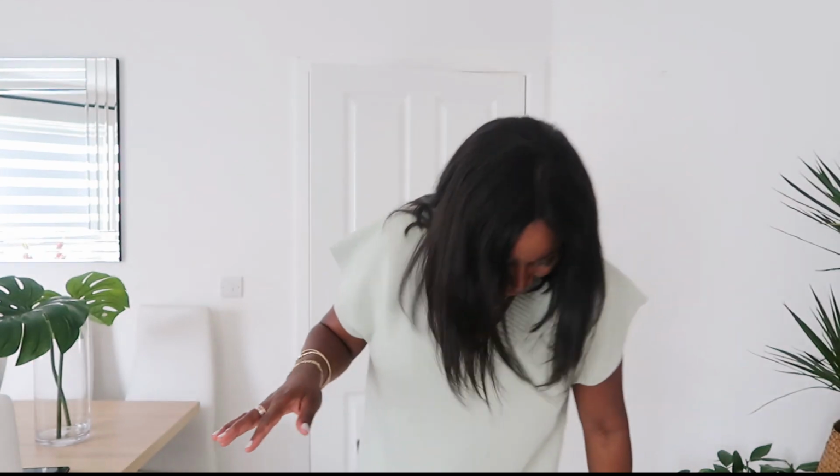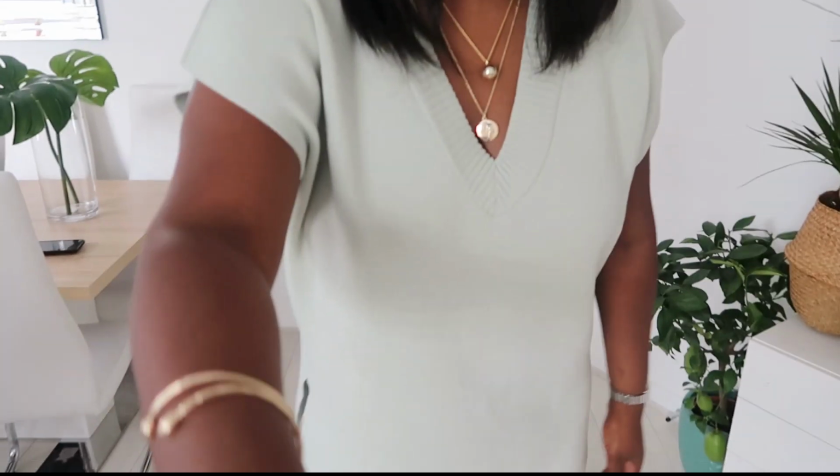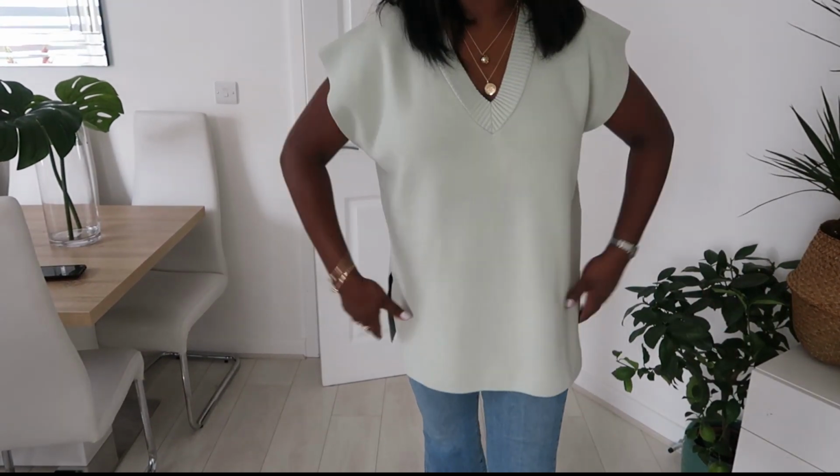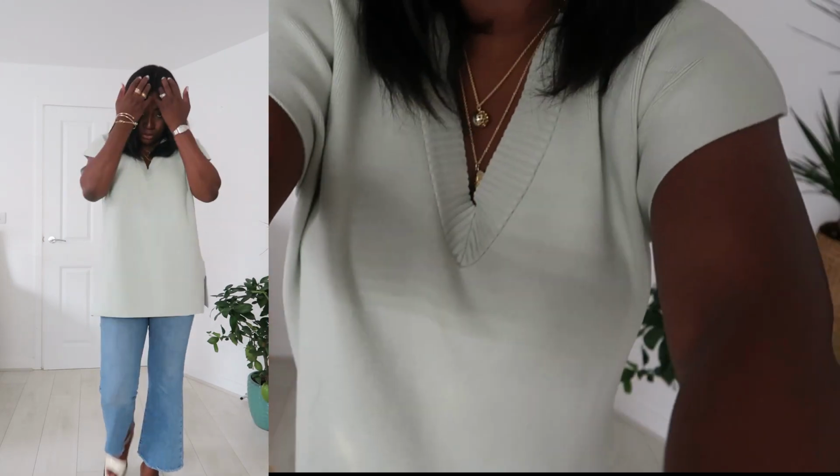I like where it sits on the body, just at the smaller part of my thigh, which is good. It's not too short, because if you have something that sits at the widest part of your hips, it cuts you off and makes you look wider. I don't feel like this is making my legs look shorter. I feel like it's making them look slimmer because it sits towards the smaller part of my leg.